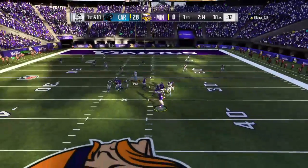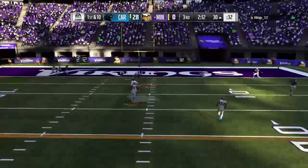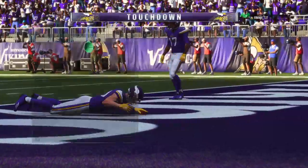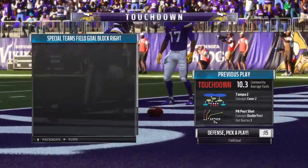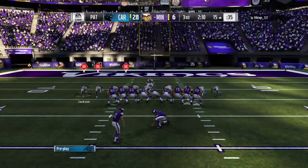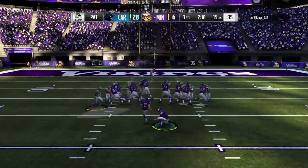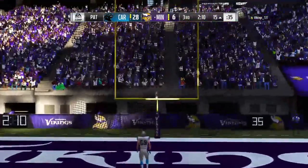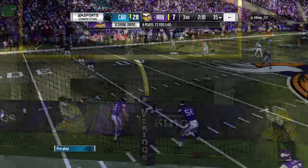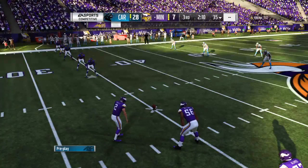Play fake. Cousins. That is caught at the 7. And he'll get into the end zone. Touchdown, Minnesota. Adam Thielen, 30 yards. And the Vikings are able to cut into that deficit. And he's able to put it through. I guess the last score wasn't enough for them.